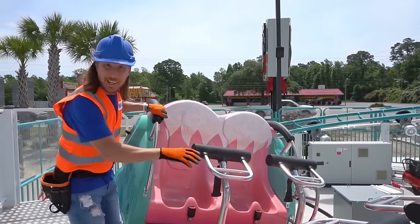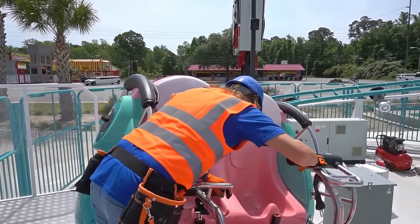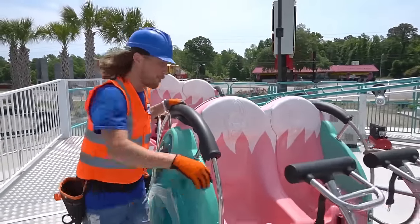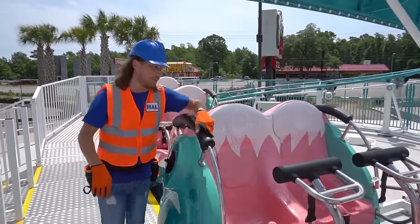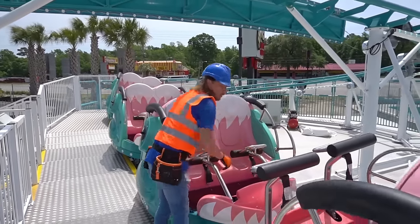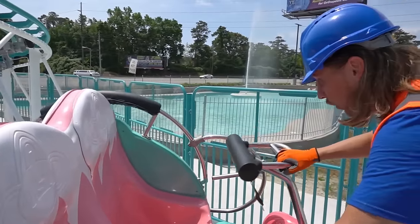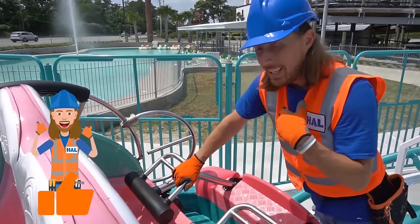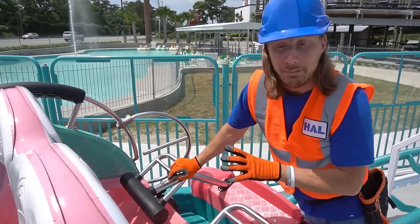All right, my friends, for our test run, we've got to put all the lap bars down. There we go. Let's go. And the last one, you know, it's really important that we have lap bars. That way, it keeps you nice, safe, and secure in your seat while the ride is in motion.